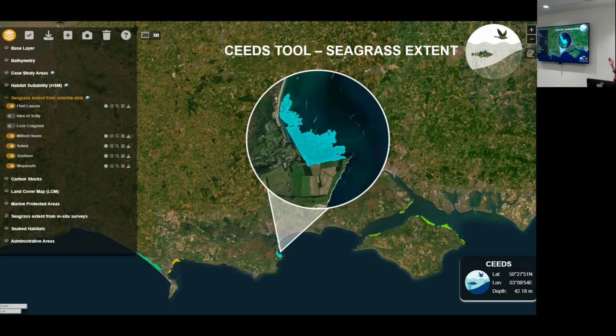That looks for the presence of the seagrass, and it has to appear in all those images for it to appear on our map. So we're very confident that the seagrass is there in that location. But if something happens to that seagrass, we will be able to see it straight away, because it won't be there in the next year.